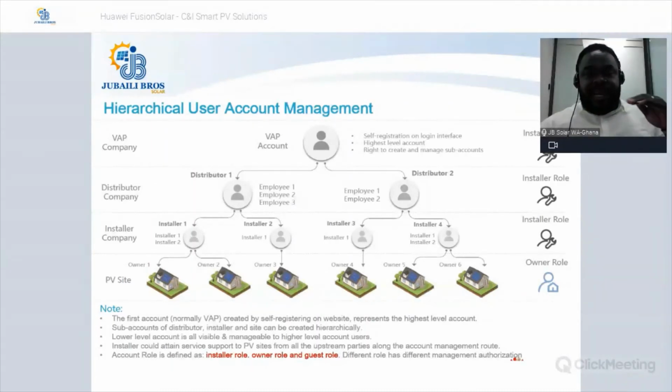So you can see that there's a level of management for our solar systems to ensure that if I have sold a product to somebody in Afghanistan and I'm in Dubai, I don't have to travel all the way from Dubai to Afghanistan to solve a problem. Just online, I can log into the system and troubleshoot it from my base in Dubai, give him access, solve the problem for him, and then we are good to go.